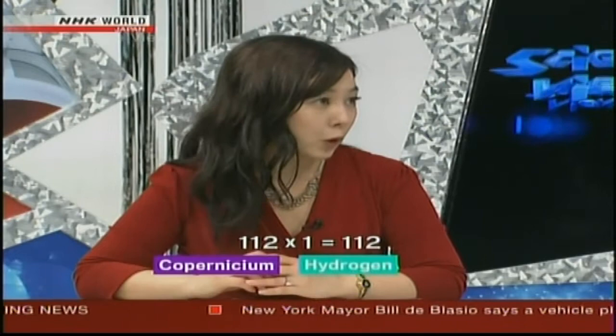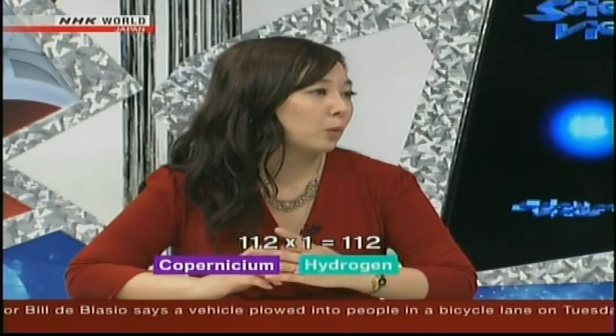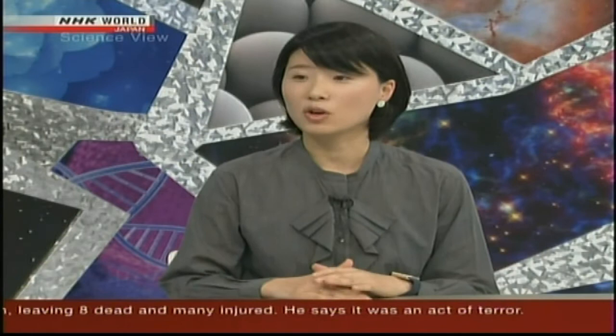Then what about colliding the atoms of element 112, copernicium, and element 1, hydrogen? The product of their atomic numbers is 112, which would be even smaller. So wouldn't that be okay? Well, yes, but since the lifespan of the element 112, copernicium, is only about 0.0001 second, it cannot be used as a target.